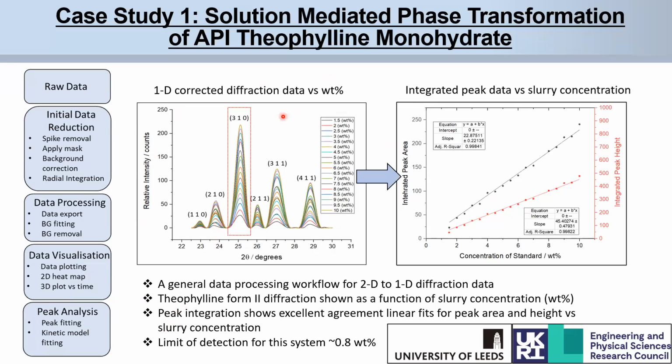Just to give you an example of what the data is like, and to show what the limits of the data collection are, this is our calibration data for theophylline. So this is concentration-dependent diffraction data, going from 1 to 10 weight percent. That's mass weight percent in a slurry of theophylline in a water and IPA mixture.